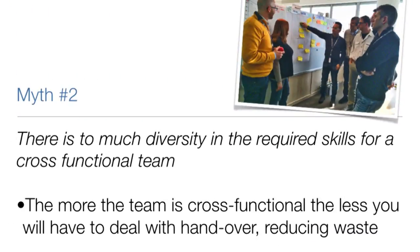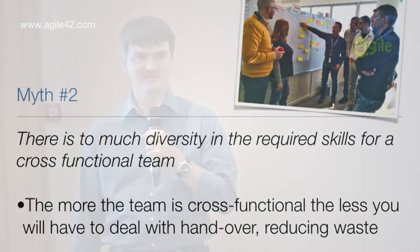Myth number two is there's too much diversity in the required skills for a cross-functional team. What do we say about that? Well, in our experience, we were actually forced to have a cross-functional team to some extent. At the beginning, it was relatively hard. You can imagine how hard it is to have a team with Swedish, Italian, German, and Chinese people working together every day and having only 2 hours a day to actually talk with each other.